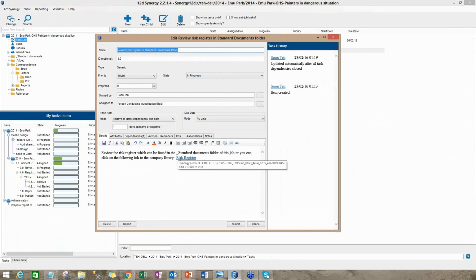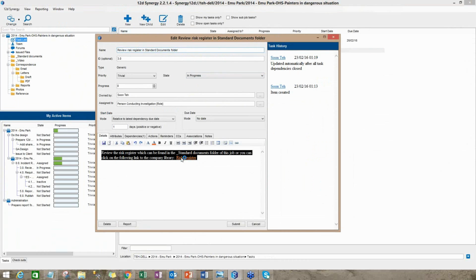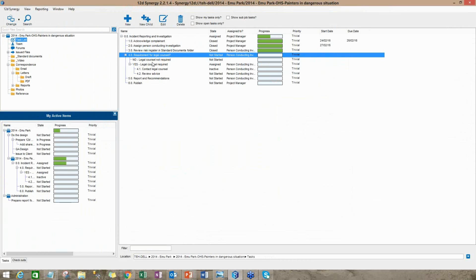The next task is one where I need to ask myself, is there a requirement for a legal counsel? If yes, I should come down here. There's a few things that I need to do. If no, I'll go here and I'll close it.